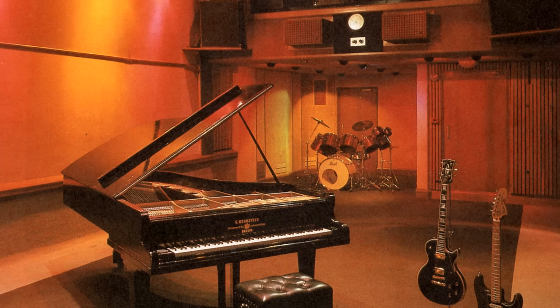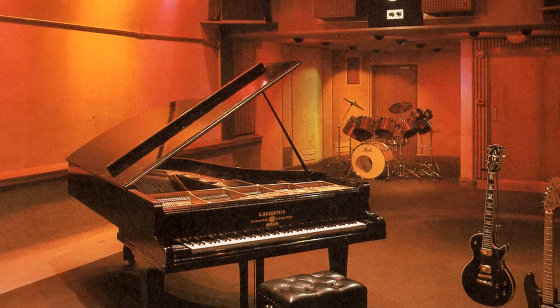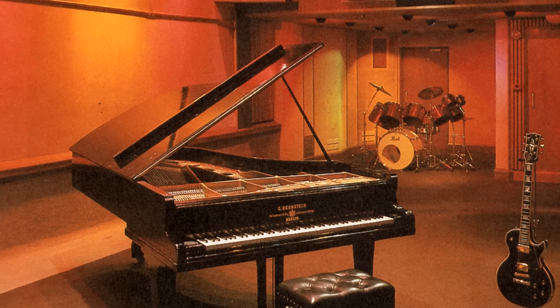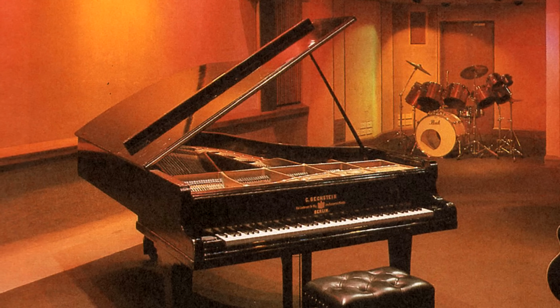This is a C Bechstein grand piano, but it's not just any C Bechstein piano. It's the C Bechstein piano that lived in Trident Studios from 1968 until some point in the mid-1980s, and during this relatively short residency became potentially one of the most noteworthy single instruments of the 20th century.